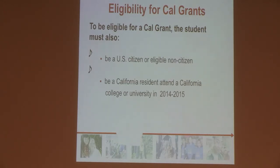Okay, good to know. All right, so the other thing that you need, in order to qualify for these Cal Grants, is to be a U.S. citizen or an eligible non-citizen, and also to be a resident of California and attend a California institution for that year, okay?